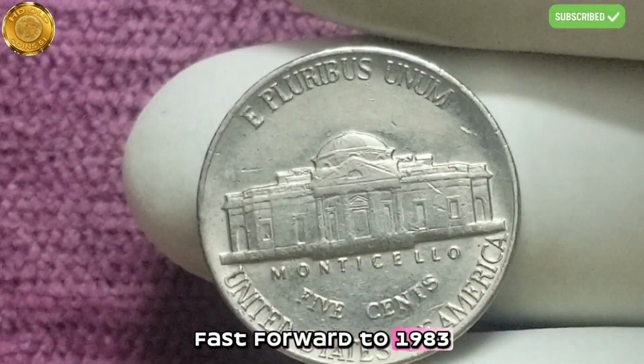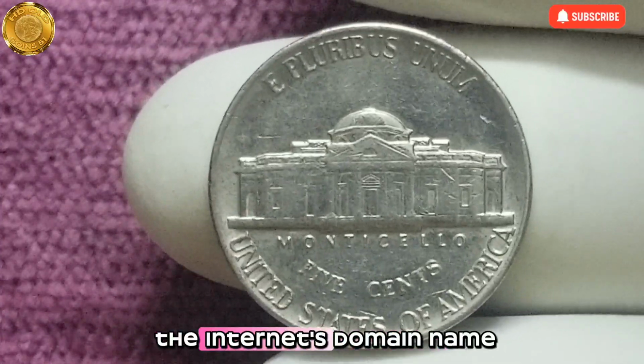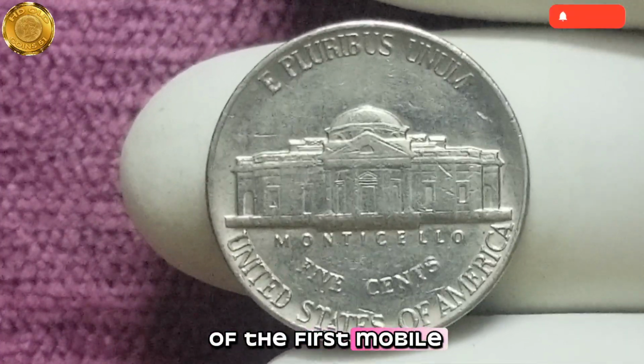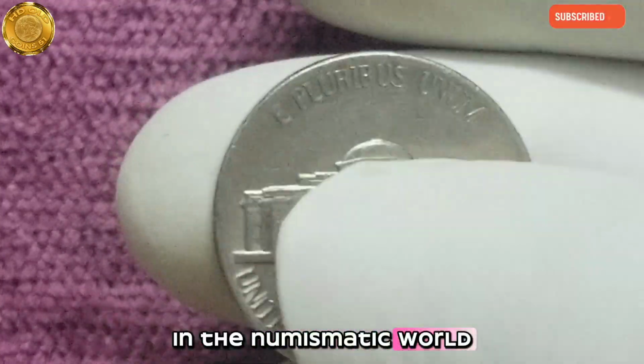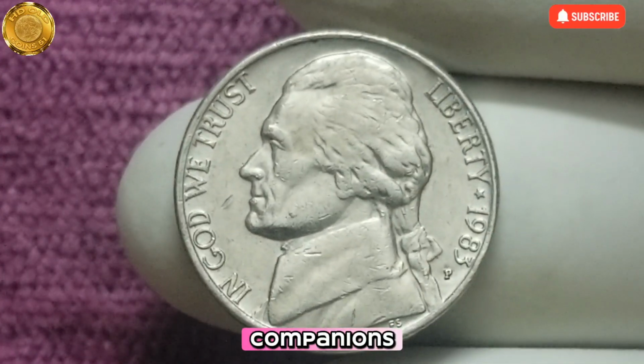Fast forward to 1983, a year marked by significant events like the debut of the Internet's domain name system, DNS, and the release of the first mobile phones. In the numismatic world, the U.S. Mint was busy producing coins that would become everyday companions to millions.